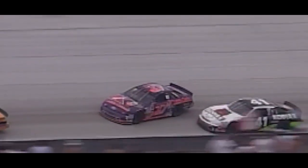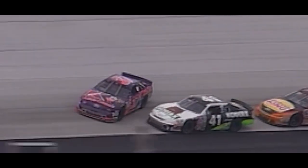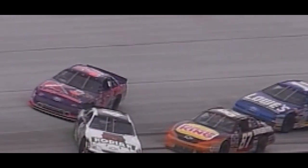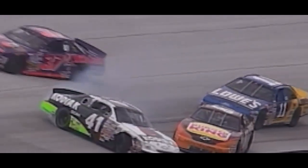There's no contact. He just gets sideways right there. And on this racetrack, you're running so fast up off the corner, it's just hard. They make contact there. Ricky Craven hits him on the left front. That turns him sideways. And then after this, it looks like Rusty may have got into Mark a little bit. And then I don't know why Dale Jarrett came flying up through there.